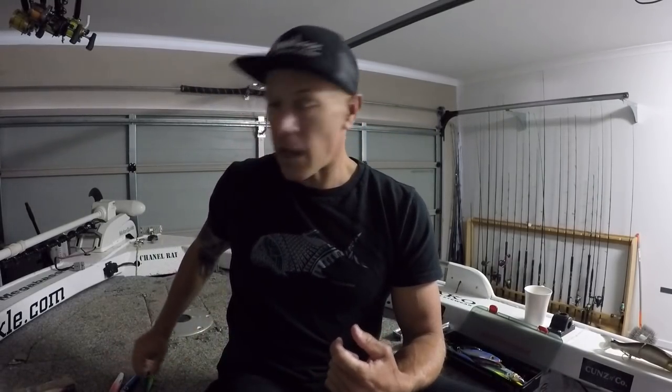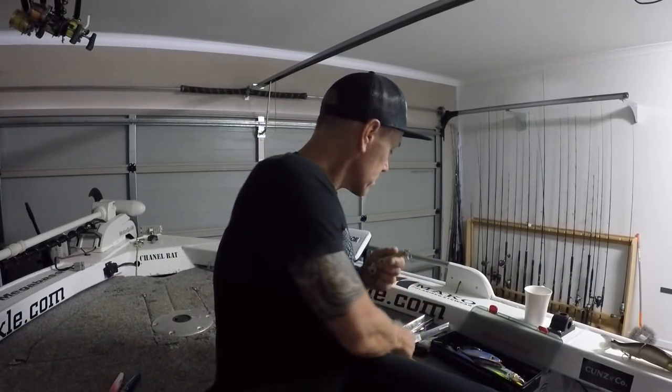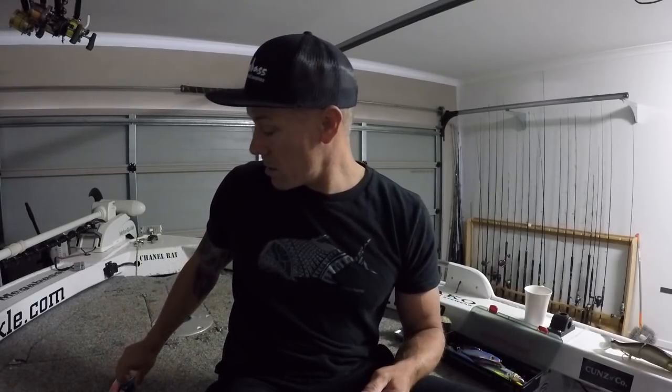Let's have a quick look at the poppers that I'm taking. One of them's not here. It is in transit. Blaze Sathatha 20 is coming, and it looks mad. Just need to get my hands on it. But both these lures have worked really, really well for me.